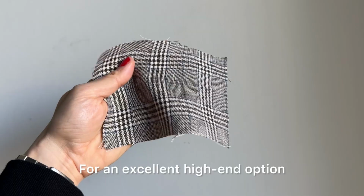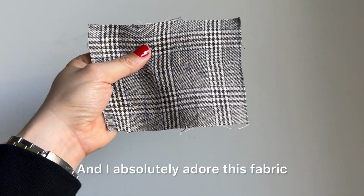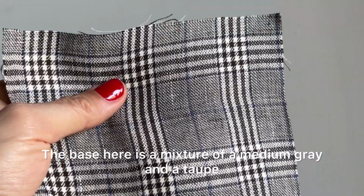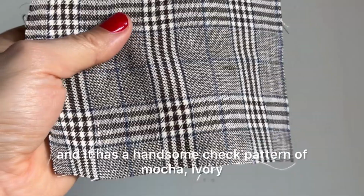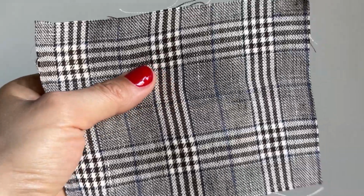For an excellent high-end option, this is the Napoli linen check from Loro Piana. And I absolutely adore this fabric. It is such a great collection of colors and tones. The base here is a mixture of a medium gray and a taupe. And it has a handsome check pattern of mocha, ivory, and royal blue. Being a Loro Piana fabric, the hand on this cloth is soft and extremely luxurious. It's a great choice.